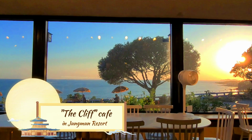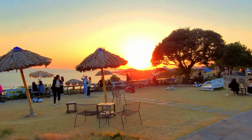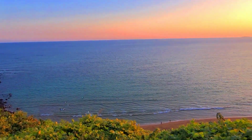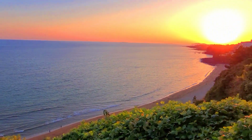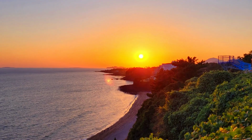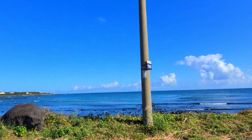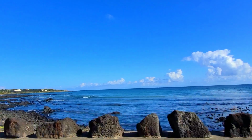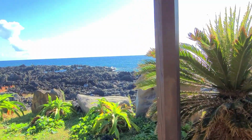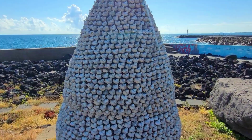I also discovered this amazing cafe which was called The Cliff on the top of a hill in a resort area. You can watch here really very beautiful sunsets. One thing I can recommend you is really to drive along the coast, because then you can really see some wild nature, which is very beautiful and unique to this island.